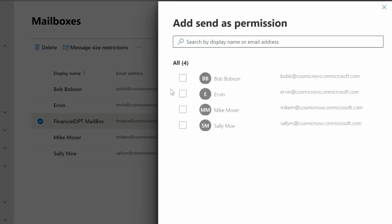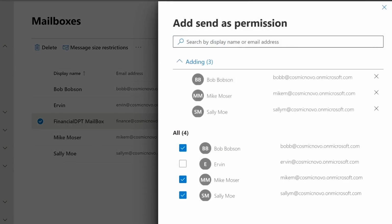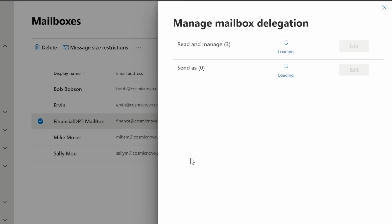And then add permission. Same deal. Bob, Mike, and Sally. We're going to have to click save. As we saw previously, it may take a little bit to update because that's just how it is. It has to replicate over the server, over the cloud, whatever you want to call it.